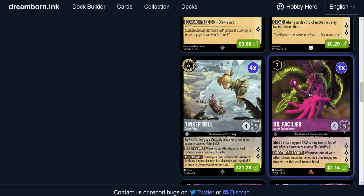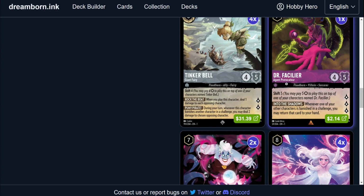He is running Facilier as a 1 of. I've seen this sneak into a couple lists, and I've considered it, but at 7 and uninkable, especially not running anything for him to shift into lower, I think I'd just rather have another Ursula in the build. It just feels very much win more.